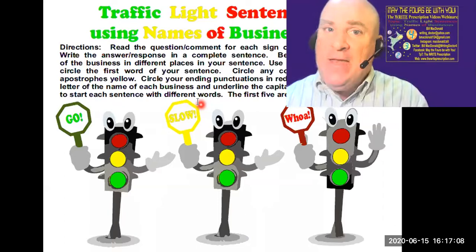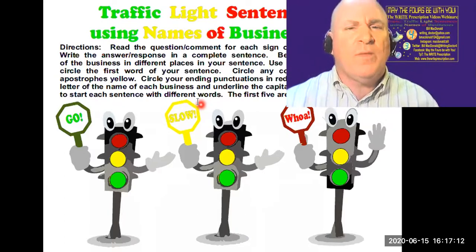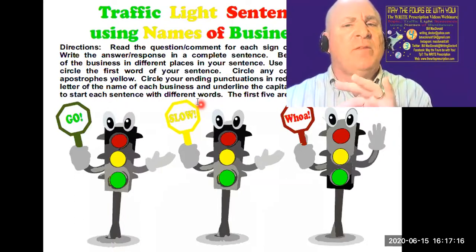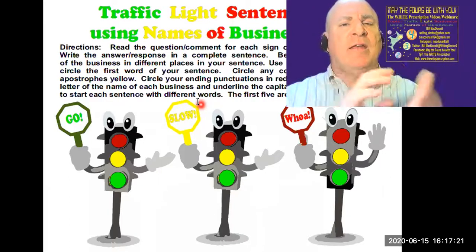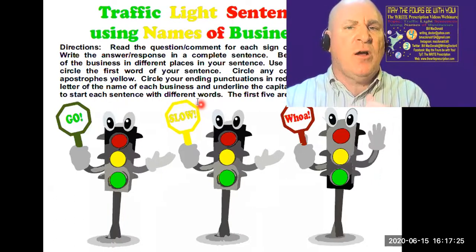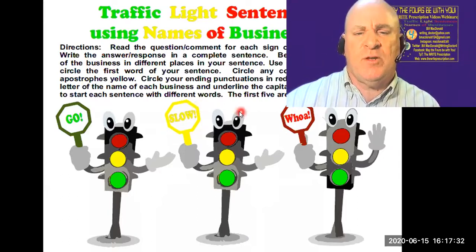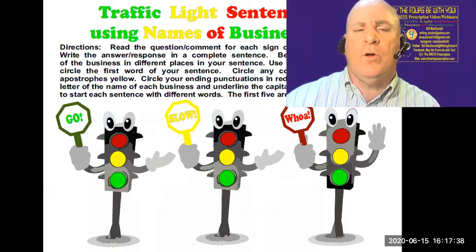Another one, "And then." So if we start with different parts of speech, the sentence will have the same content. It will just be in a different order, a different structure. We're not changing the content. We're just changing the order so that we don't have so much repetition of certain parts of speech. The first five are done for you. Now, go.